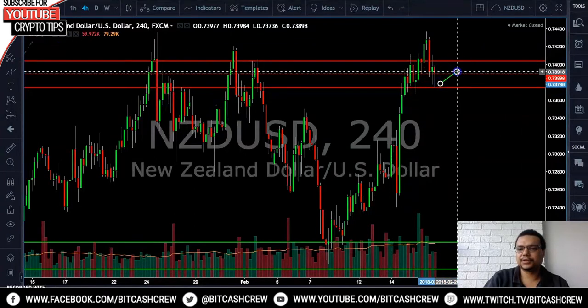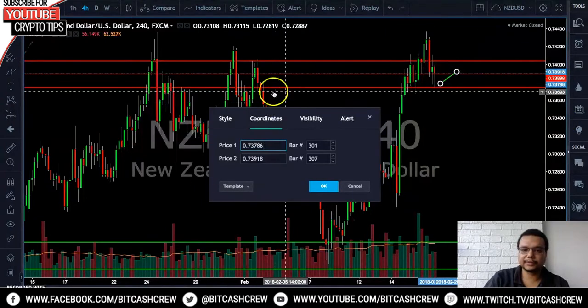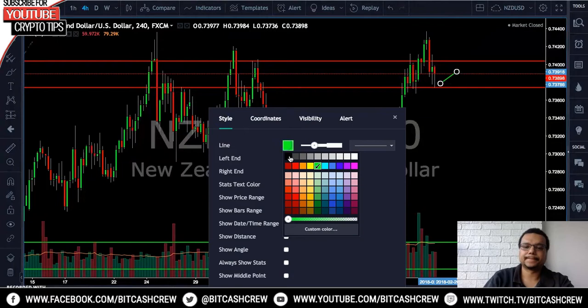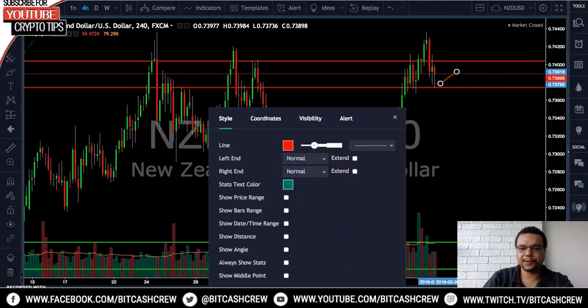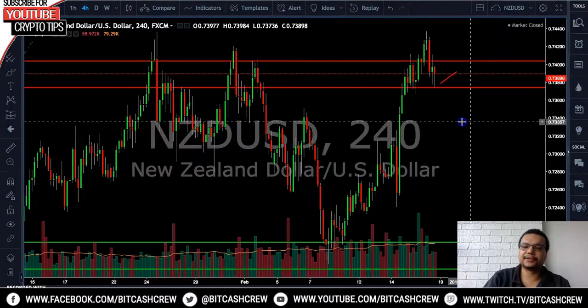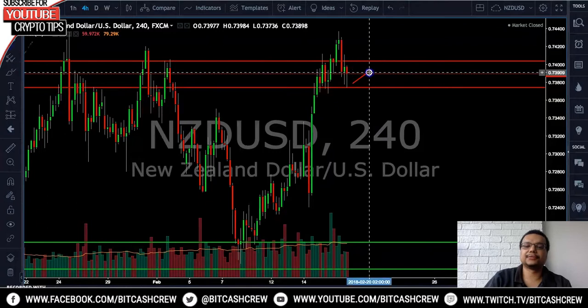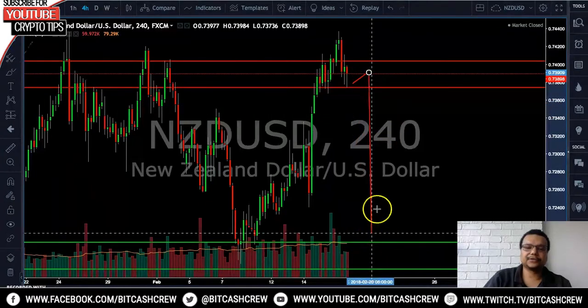I'll just put this in here, and format that properly. Excellent. So we're looking for potential bearish evidence in this zone, and should we encounter it, we're looking for another push to the downside, which should come down in this direction.